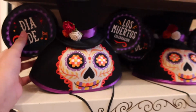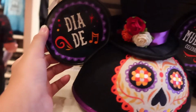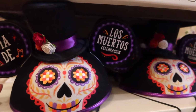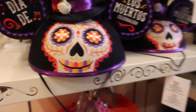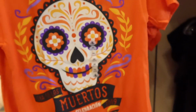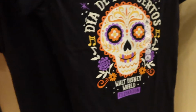Dia de los Muertos. It's like from Coco. So here's like a little hat. And then here's the shirt for kids. Really, really cool. And then another shirt for kids.